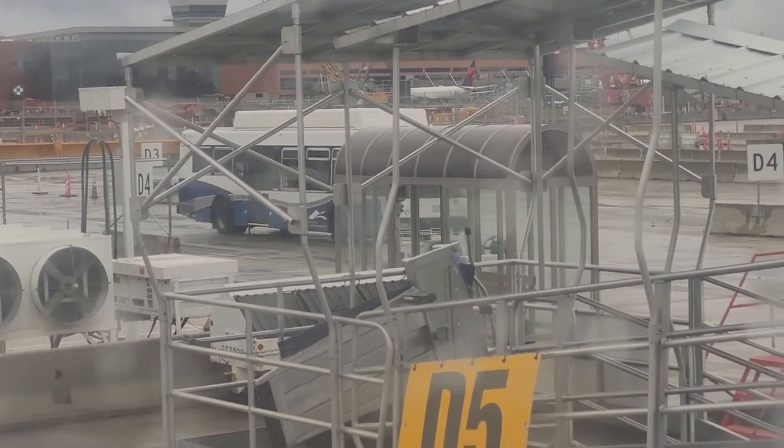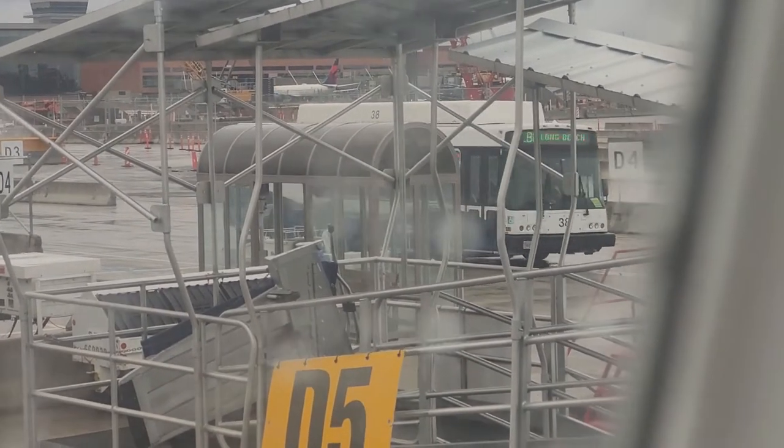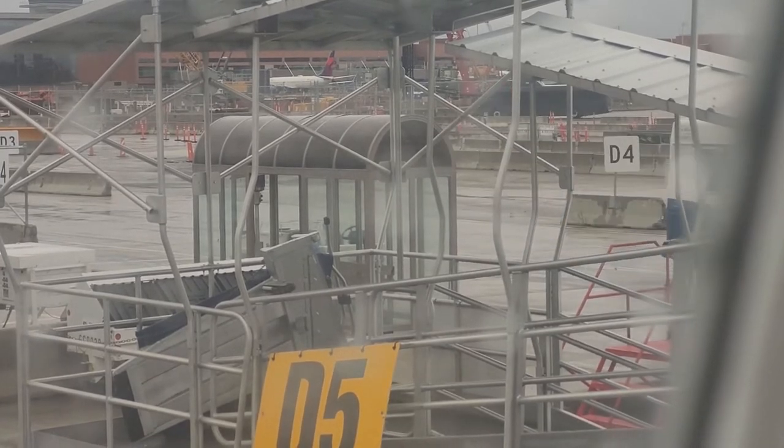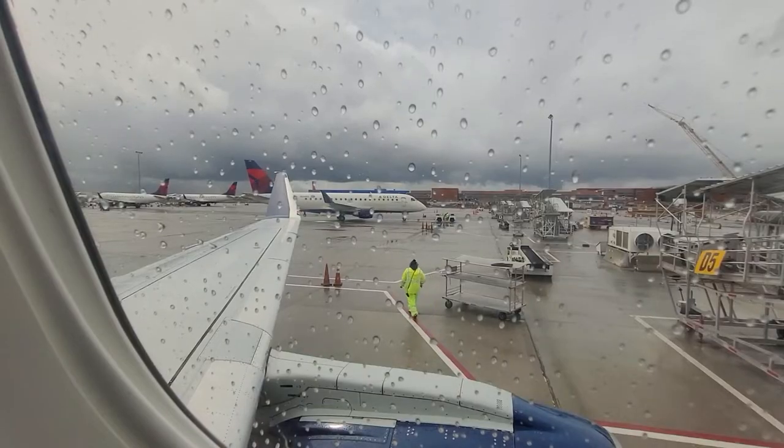Here comes the next bus with the next group of passengers. Again, this process definitely slows down our boarding process compared to if we were just able to board at a regular gate.